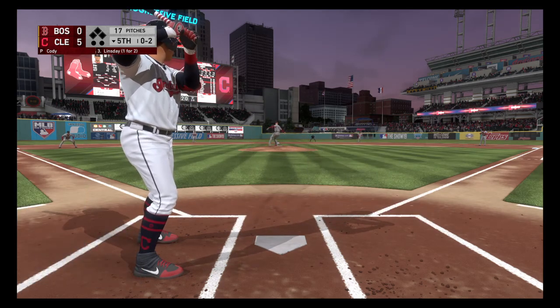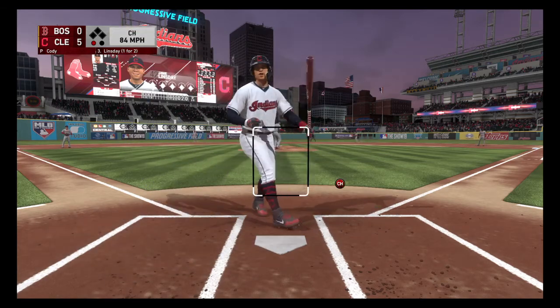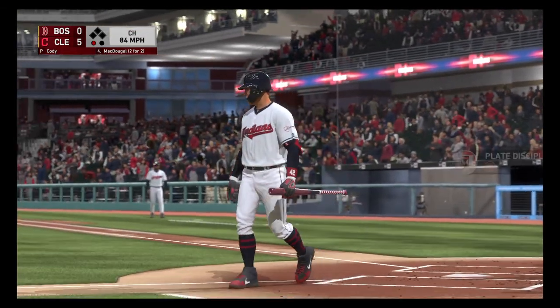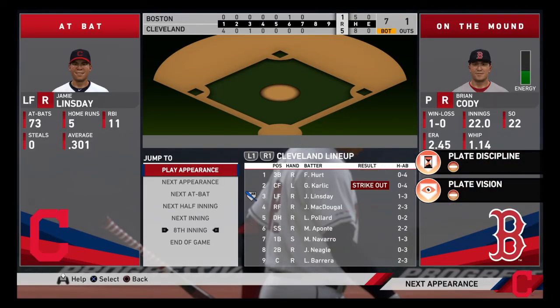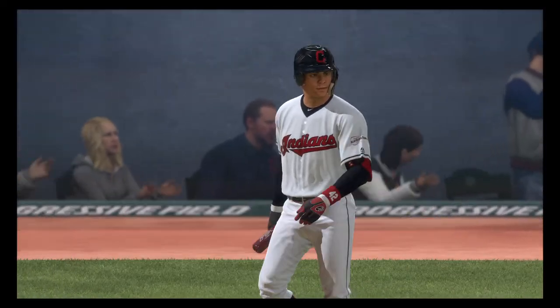Into the windup. Here comes the 0-2 pitch. Swung on and missed. He didn't even come close to contact on a ball way out of the zone. Well, I didn't come close to swinging either.